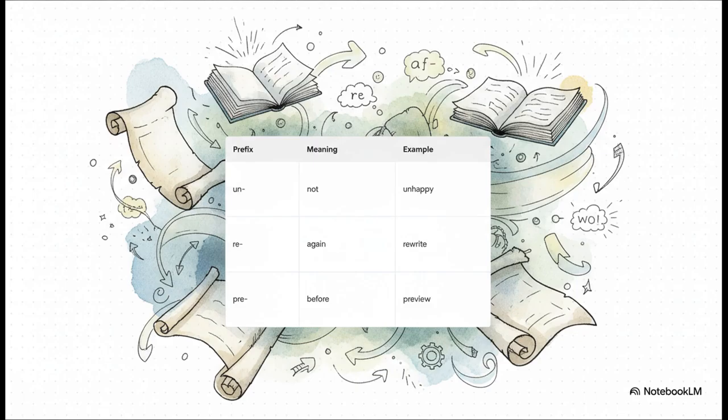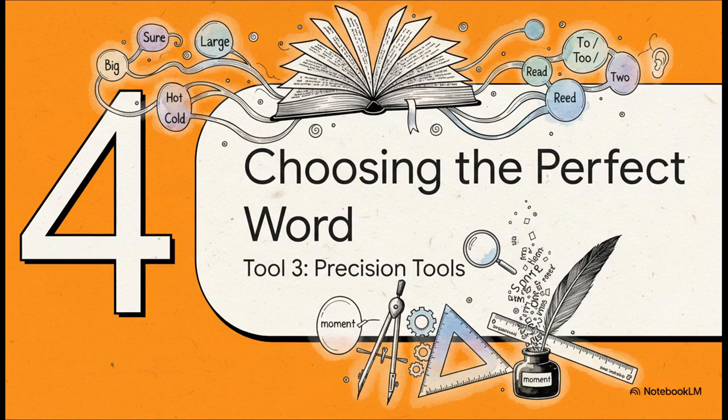And the best part is, you don't need to learn hundreds of these things. Just getting a handful of the most common prefixes down, like the ones you see here, will unlock the meaning of a huge number of words you run into. It's a massive, massive shortcut. Okay, so we've got our foundation and our building blocks. Now we need our precision instruments.